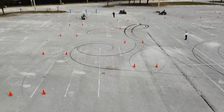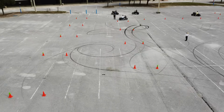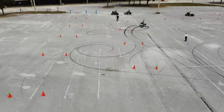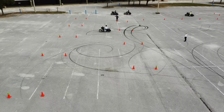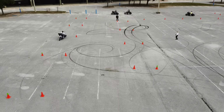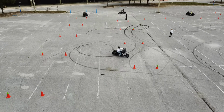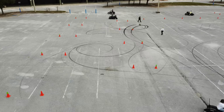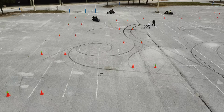This exercise, the offset cone weave, is a series of quick left to right turns and right to left. If you don't turn your head and eyes quickly, you'll never make it through, as we see here. He's actually skipping some of the gates. The area between the two cones, we call it a gate because you pass through it. Since he doesn't turn his head and eyes and look back to the left, he couldn't make that gate. He actually skips it and skips the last gate as well. So he's looking straight, the motorcycle goes straight.